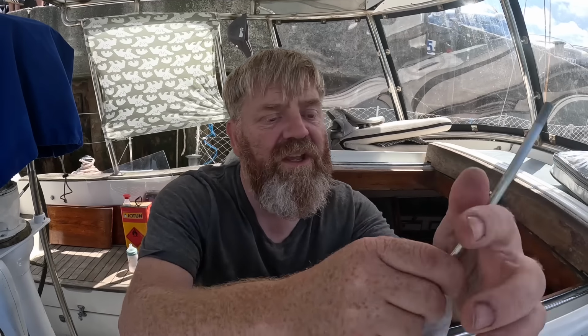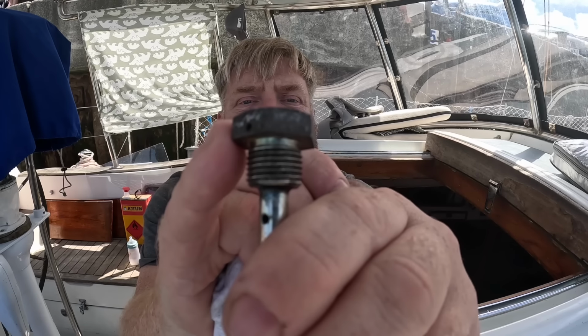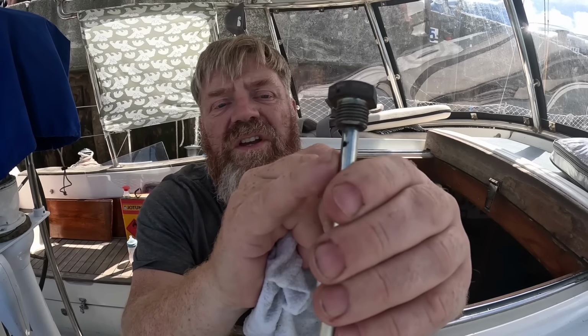Yes. I've cleaned the end of it because there was a tiny bit of surface rust on the end of the dipstick, and the ATF, the transmission fluid, which is a kind of oil in the gearbox, was a little bit of a weird colour. I think it was still doing its job okay, just probably not as well as it should have been. But look, in the top of the dipstick, there's a tiny pinhole, which is a breather, and that allows air to breathe.